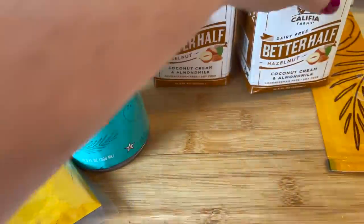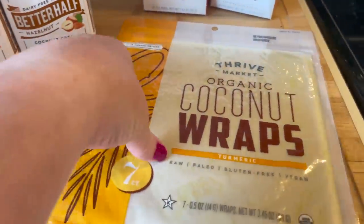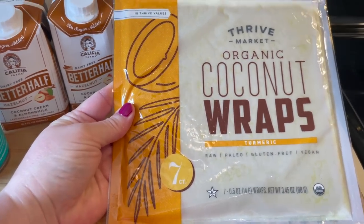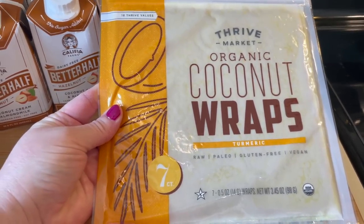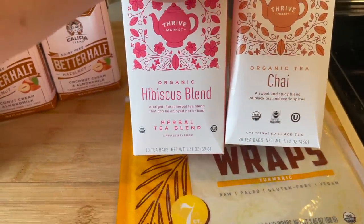Got a coconut cream. I got these coconut wraps with turmeric. I have never tried these before. They were a little pricey. I think they were $7.99 and you get 7 wraps, but we'll see. It was just something I wanted to try. And then I just got some chai and some hibiscus teas.